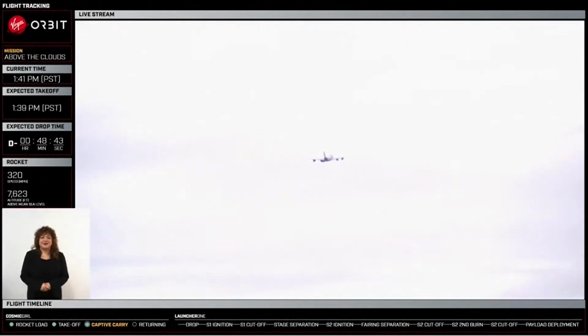And there you have a successful takeoff of Cosmic Girl and Launcher One from the runway at the Mojave Air and Spaceport in Mojave, California. Looks like Cosmic Girl is on her way to going above the clouds. I know. That was an absolutely gorgeous view of Cosmic Girl as she was taking off with the Eastern Sierras in the background.